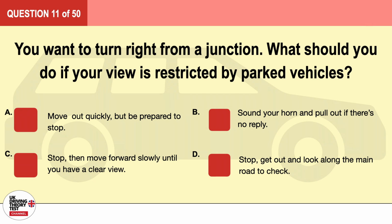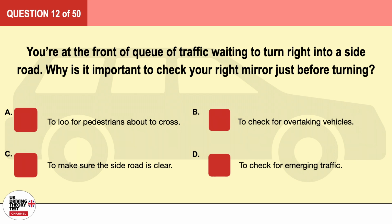The correct answer is C. Stop, then move forward slowly until you have a clear view. Question 12. You're at the front of queue of traffic waiting to turn right into a side road. Why is it important to check your right mirror just before turning?